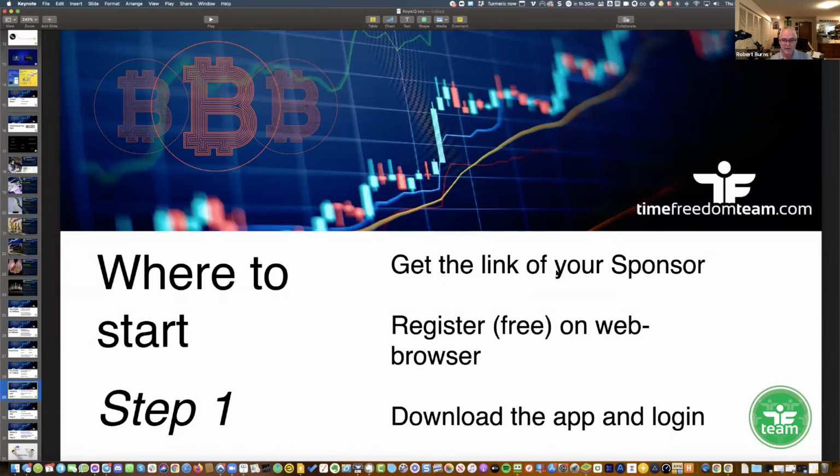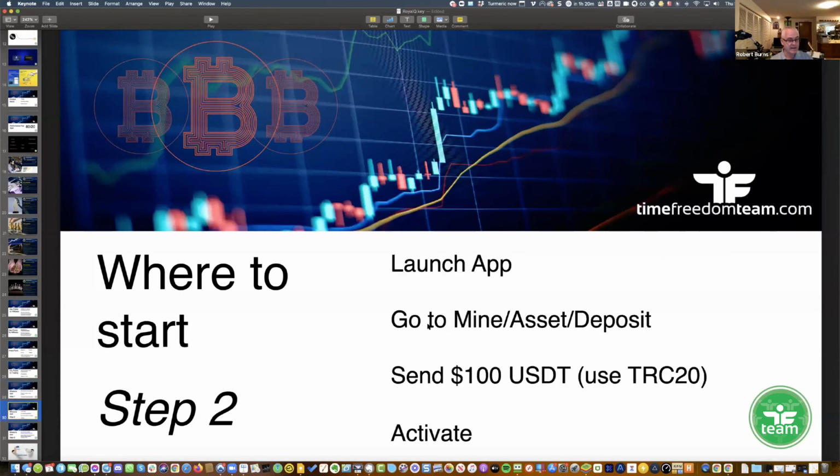So at this point, get the link, register, and then download the app and log in. The login is the email that you used and the password you just created. That's it. The next step is to launch the app, go to Mine, go to Asset, and go to Deposit. Send $100 in USDT over there. Make sure to use the TRC20 network, and then click Activate. And that's it. Bam. $100, you flip the switch, you turned it on, and you're ready to go. You can now make affiliate commissions immediately.